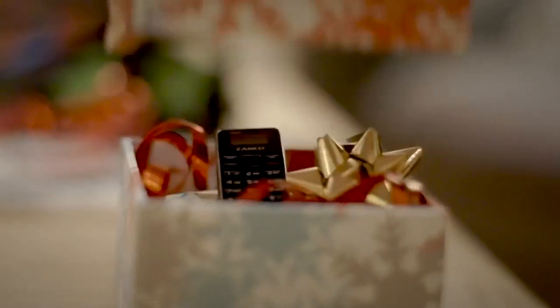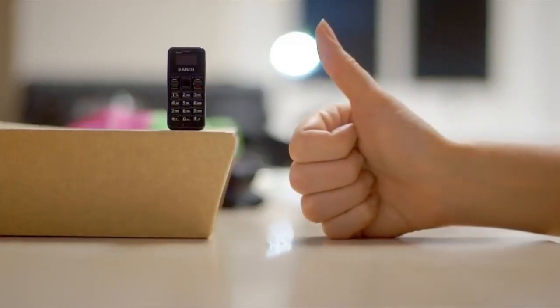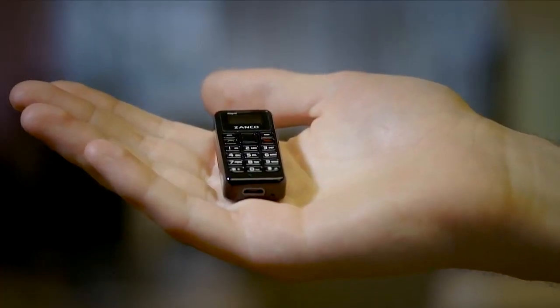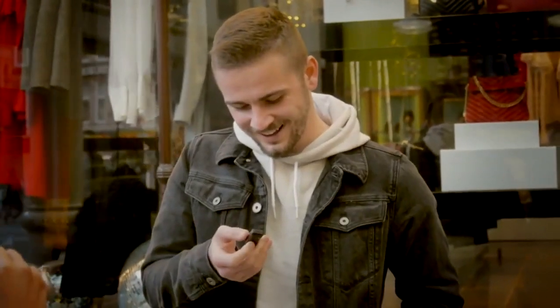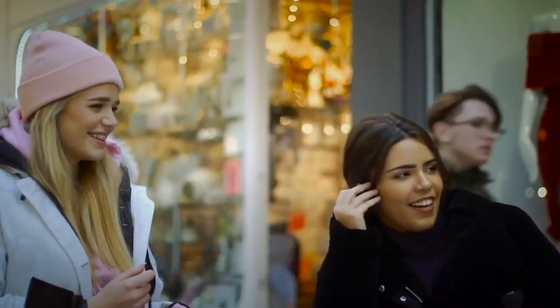It's the must-have novelty gift for any gadget lover. It's smaller than your thumb, it's lighter than a coin, and it is ridiculously cute. The first time you see it, you can't believe it exists. Your second thought is, does it work?